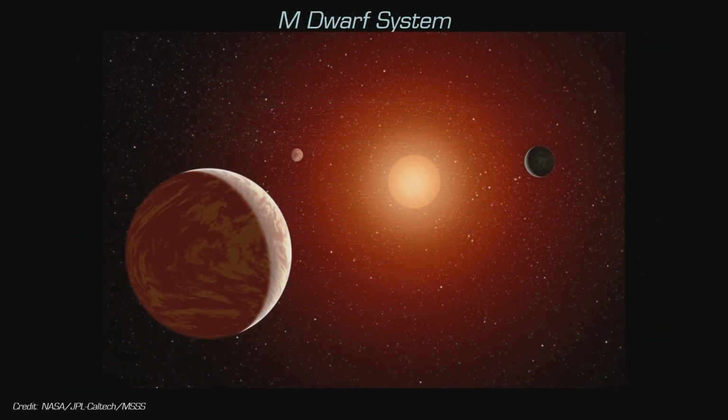And when you have planets orbiting close in to the M dwarf star, it's actually very easy for these planets to get tidally locked. By that, I mean where one part of the planet always faces the central star, and the other side of the planet always faces away from the star. This is just something that happens. And as a result, you can imagine that these eyeball planets could very well exist because it's so easy for these planets to be tidally locked.